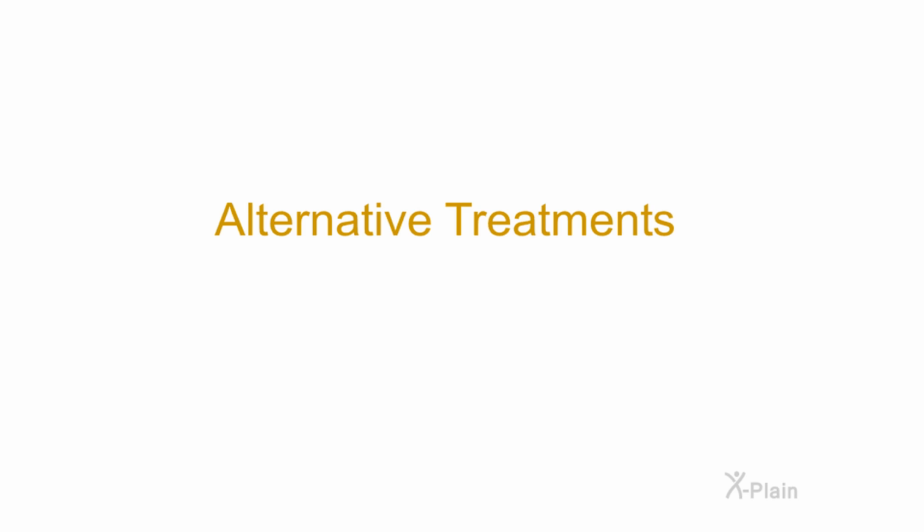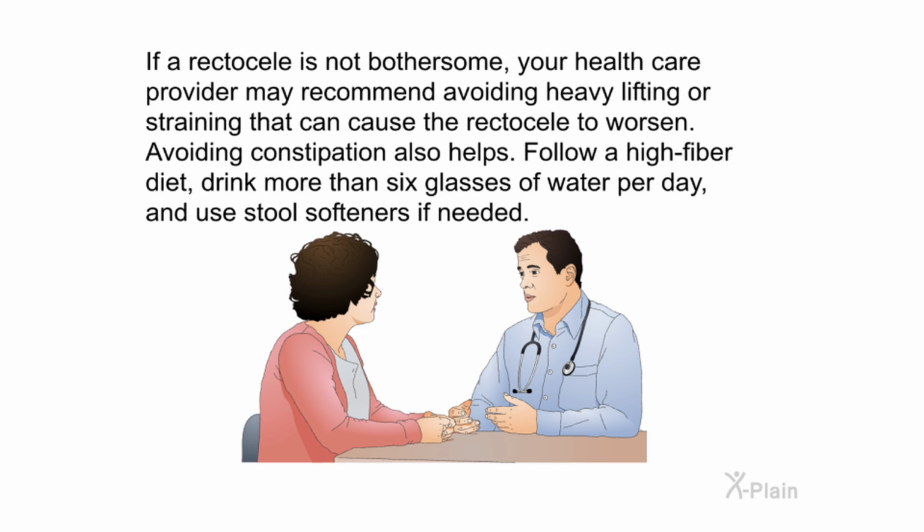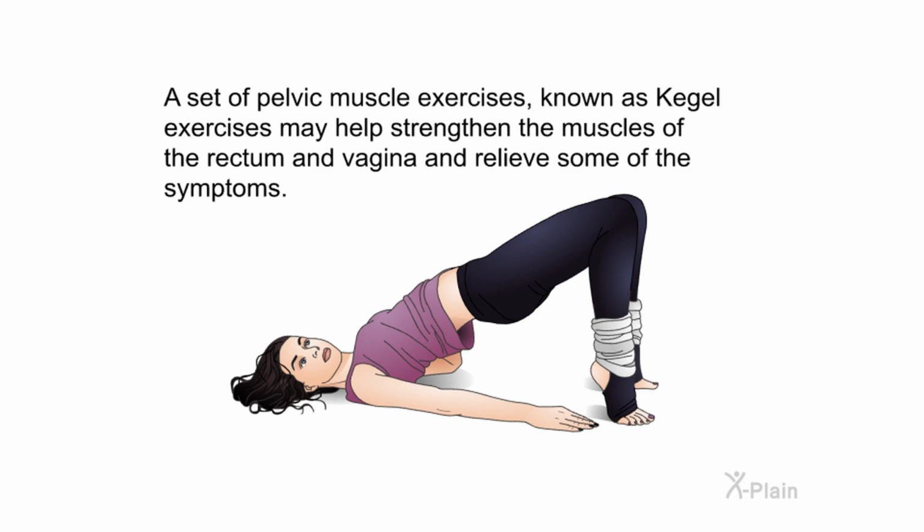Alternative treatments. The treatment options for rectocele range from no treatment for a mild grade 1 rectocele to surgery for a serious grade 3 rectocele. If a rectocele is not bothersome, your healthcare provider may recommend avoiding heavy lifting or straining that can cause the rectocele to worsen. Avoiding constipation also helps. Follow a high-fiber diet, drink more than 6 glasses of water per day, and use stool softeners if needed. A set of pelvic muscle exercises known as Kegel exercises may help strengthen the muscles of the rectum and vagina and relieve some of the symptoms.